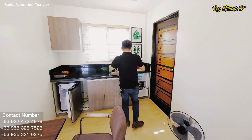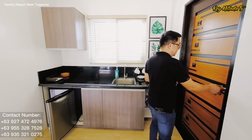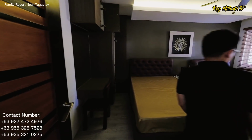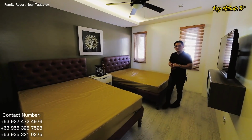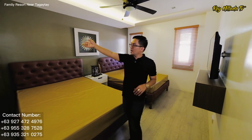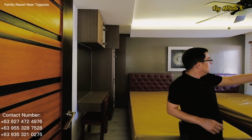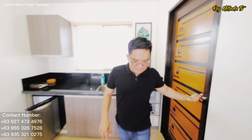Anyway, since this is the living area, you have here the kitchen space with a lot of built-in cabinet, storage, and a single sink. And this one is also nice, right? So you have here the two double bed with overhead bin and built-in cabinet. Of course, you have a TV set and an awning window. So this is just the first floor or the ground level of the building.